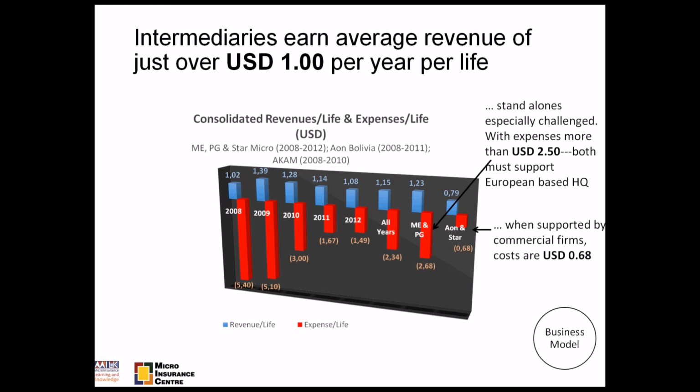Quick point on brokers. We also studied 2 brokers that weren't standalones. The last 2 were standalones, okay? We studied 2 brokers that were embedded or part of larger commercial firms: Aon in Bolivia, Star in Ghana. Guess what? They got to profitability a lot faster. Why? Because their cost structure was lower. See here? Cost structure is 68 cents a life versus 268 for the guys that were doing micro only. That's the scale issue. Doing microinsurance from an existing commercial firm, remember we saw Colombia too, is a shorter path. It's not the only path, but a quicker path to a business case than doing it standalone. That's the lesson of these brokers.